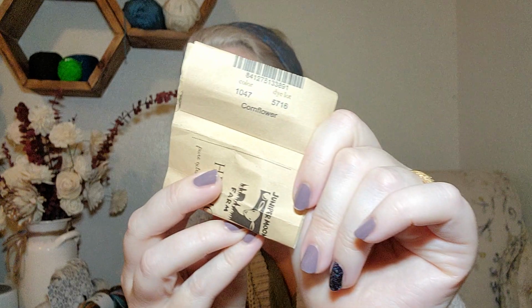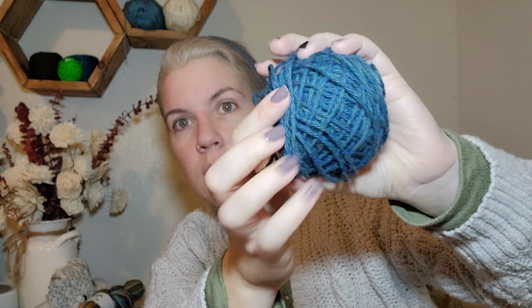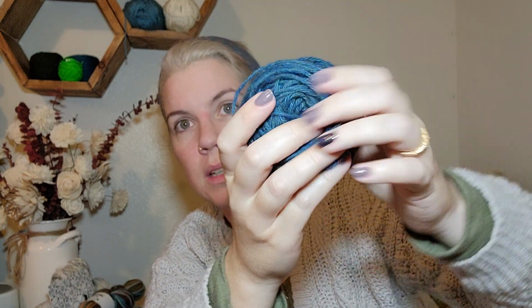So this is the Juniper Moon Harriet Farm 100% alpaca yarn in the colorway Cornflower. If you've never felt it, I don't know how to describe to you how soft this is. It's the same yarn that I am making my Cala Galdana out of, which has become an inactive WIP because it's no longer summer and I'm not as motivated to get to it. But oh my word, it's so soft.